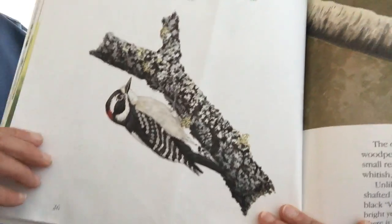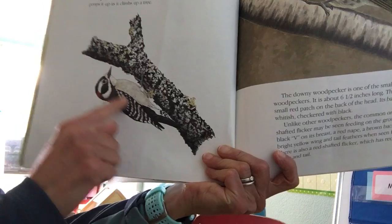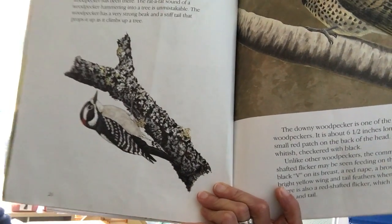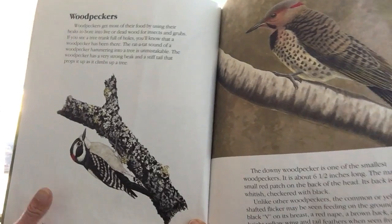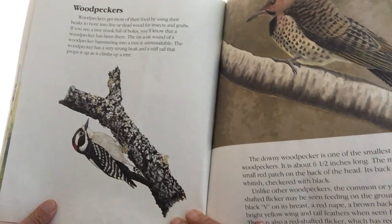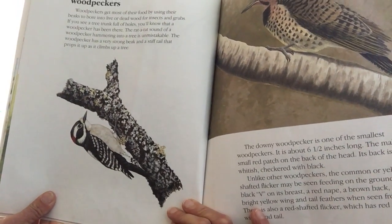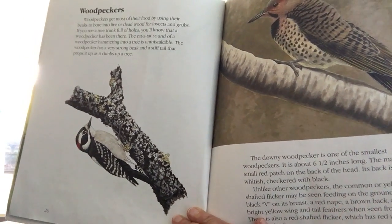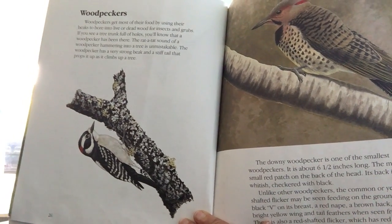Here's a picture of a woodpecker. As you can see, they have spots and a little red head and then a sharp, sharp little beak. Woodpeckers get most of their food by using their beaks to bore into live or dead wood for insects and grubs. If you see a tree trunk full of holes, you'll know that a woodpecker has been there.